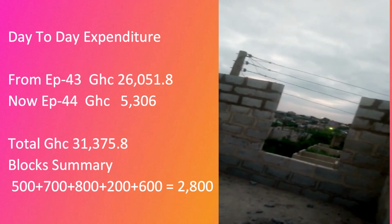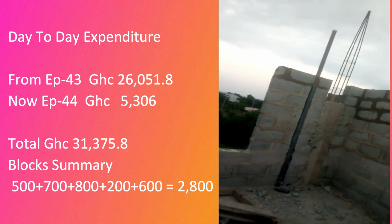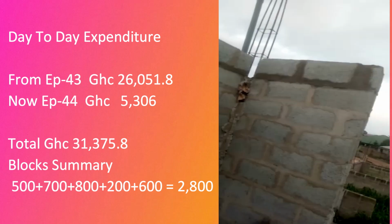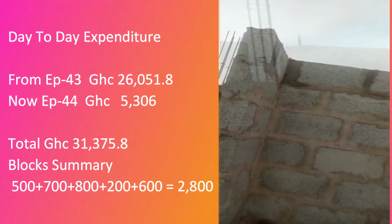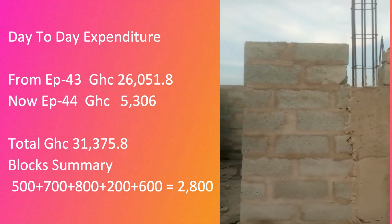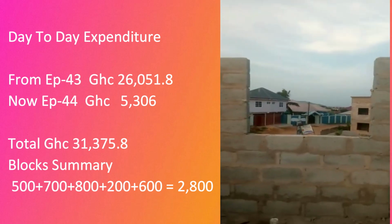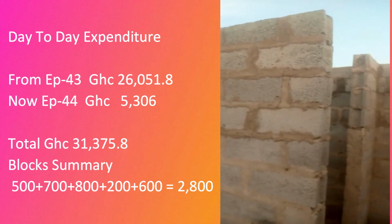This brings me to a total of 8 courses, with a block summary of 2,800 blocks, because initially in episode 37 we bought 500 blocks. In episodes 38 and 39 we added 700 blocks. In episode 40 we added 800 blocks. Episodes 41 to 43 we added another 200 blocks, and now in episode 44 we've added another 600 blocks, giving us a total of 2,800 blocks. And this has brought us to the lintel, and this has a total of 4 bedrooms.